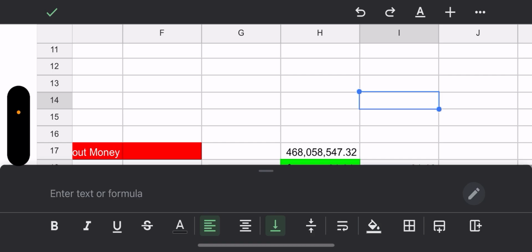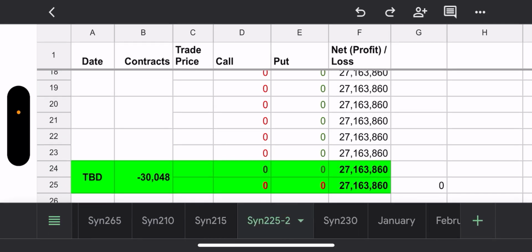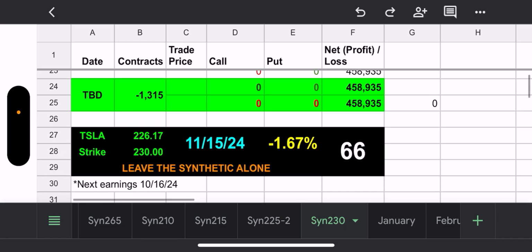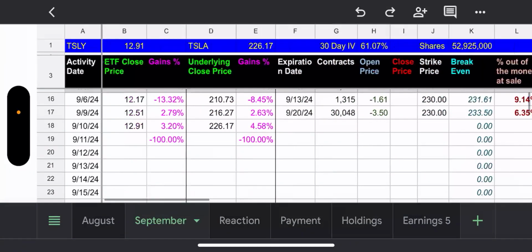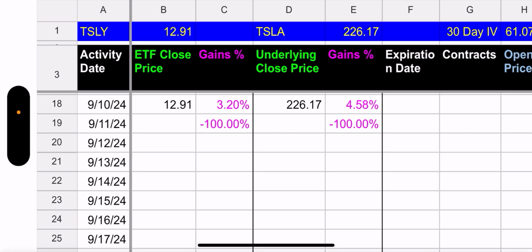All right. Of course, we have to cover TSLY because TSLY, you know, is TSLY. And TSLY did not have trades, FYI. They still have these 2 synthetics. They have a 225 and a 230. Not really worth talking about. They expire in 66 days, and I love that. All right, let's take a look how Tesla did yesterday. Really, really green day. They went up 4.58%, and TSLY went up 3.2%.